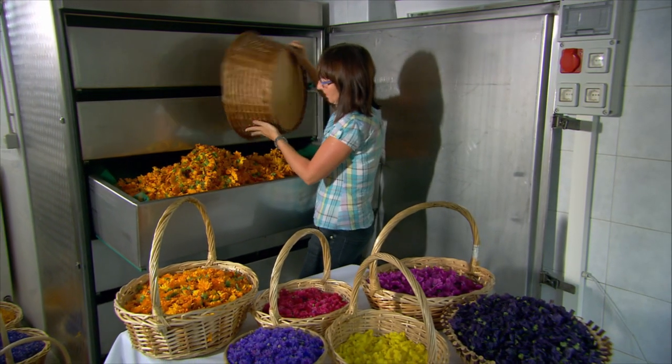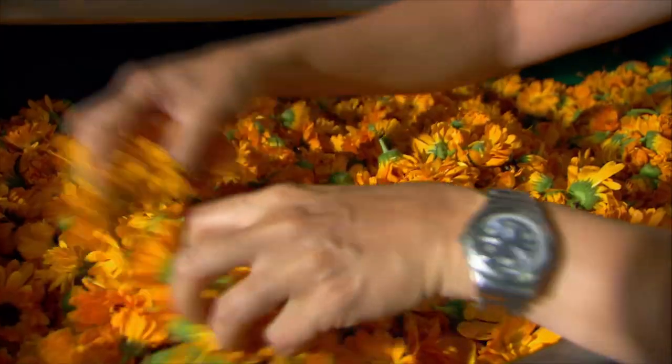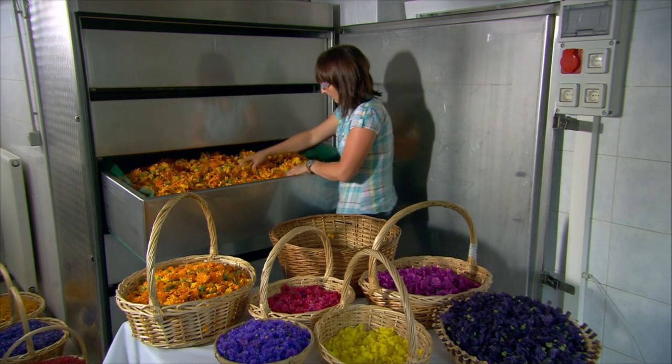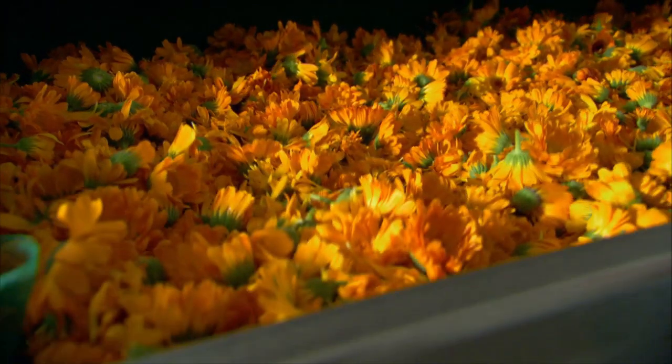After they've been picked, the blossoms are put into the drying cabinet, which is more effective than drying them in the open air. They're placed on a grate and are dried at 35 degrees, like in an oven. If you do that at home, then you should never dry the plants in the sun, as then many of their active agents are lost. That's why it's best to lay them in the shade and to either hang them out to dry or lay them flat and wait until they are really dried out.